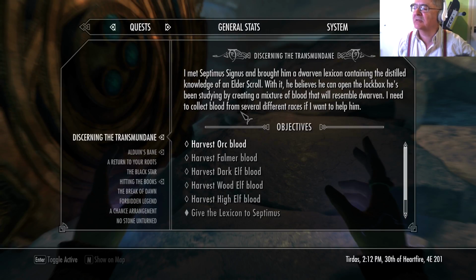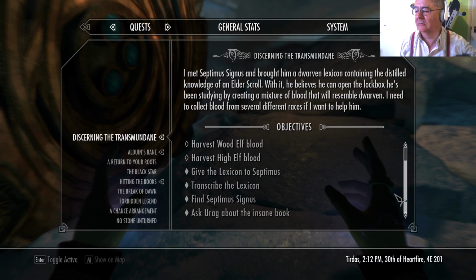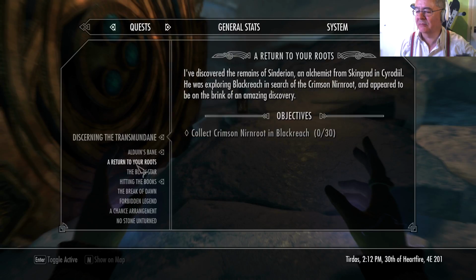I met Septimus Cygnus and brought him a dwarven lexicon containing the distilled knowledge of an Elder Scroll. With it, he believes he can open the lockbox he's been studying by creating a mixture of blood that will resemble dwarven. I need to collect blood from several different races if I want to help him. I'm not sure if I do want to help him, really.